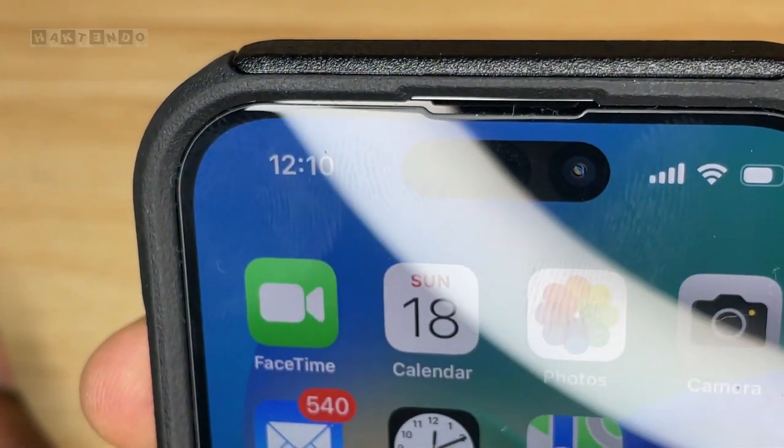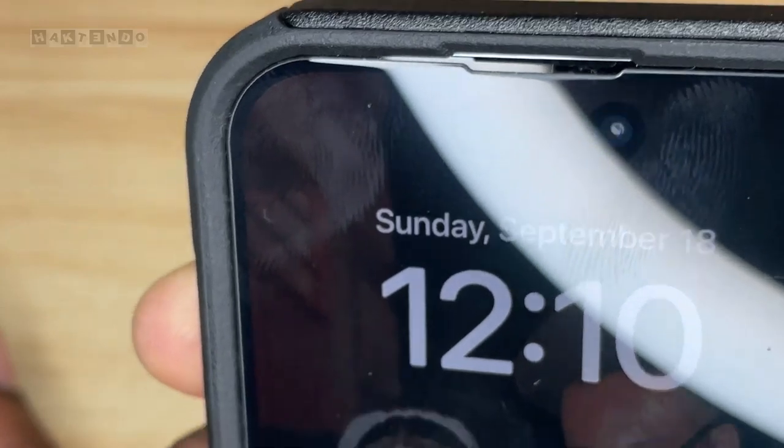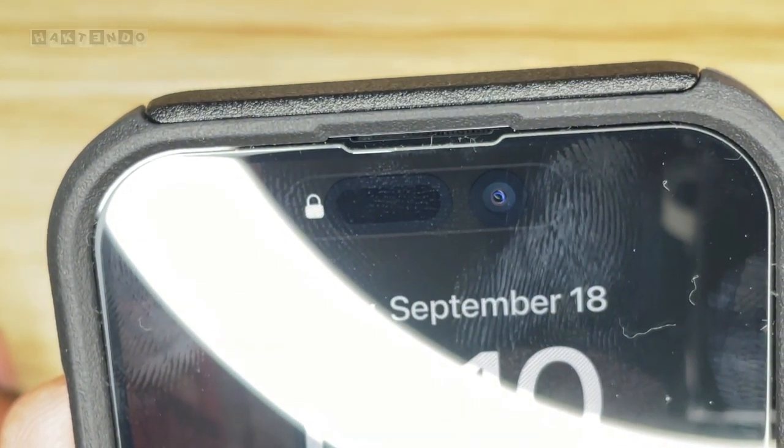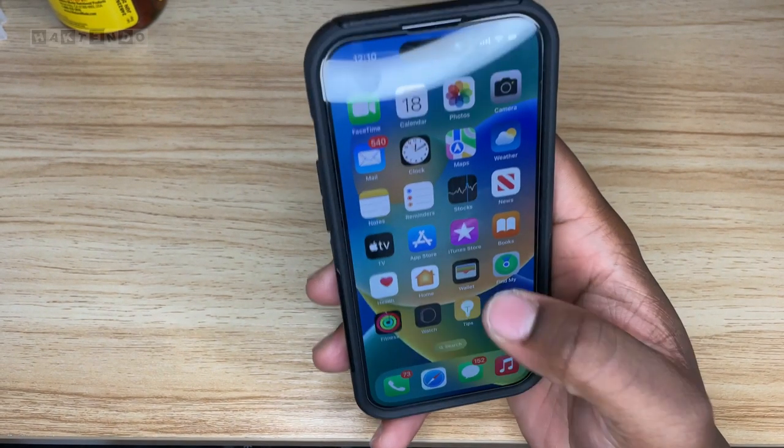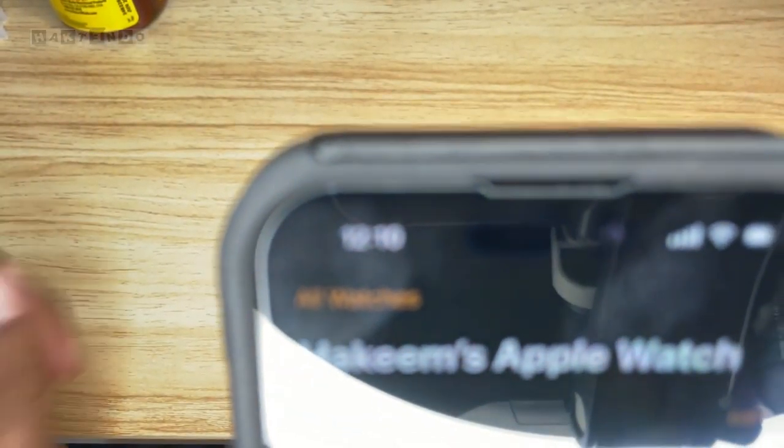Now, let's lock the phone. All right, so let's go into something that's dark. Okay, so Apple Watch. Okay, so you guys can see it. Focus.